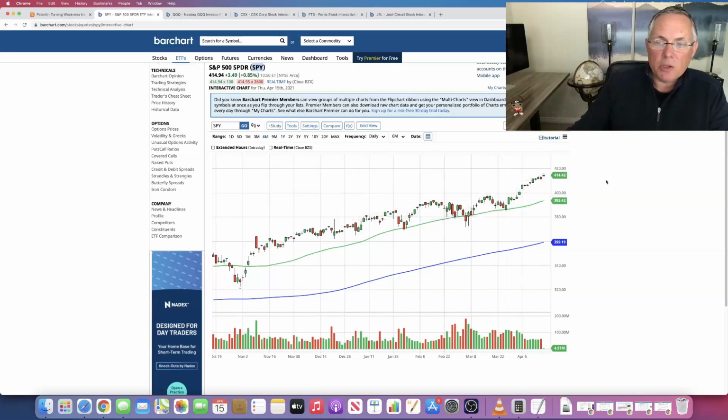And what you see on the stock here is that the green line is the 50-day moving average, and the blue line is the 200-day moving average. And so what this is showing us very simply is that the market is in an uptrend. The S&P 500 is hitting its 52-week highs, and it really hasn't bounced as of recently.